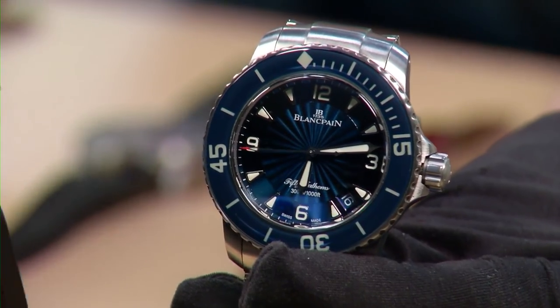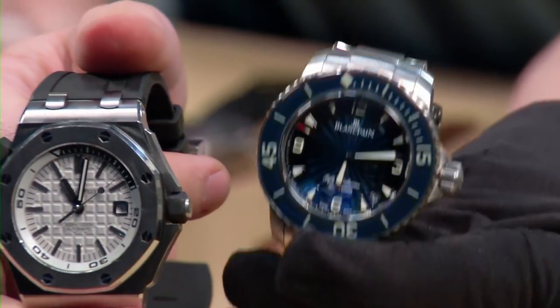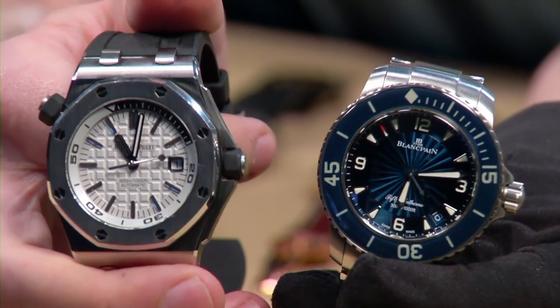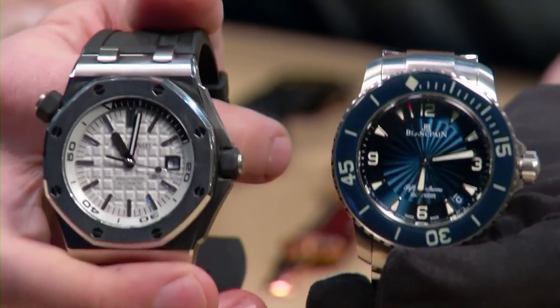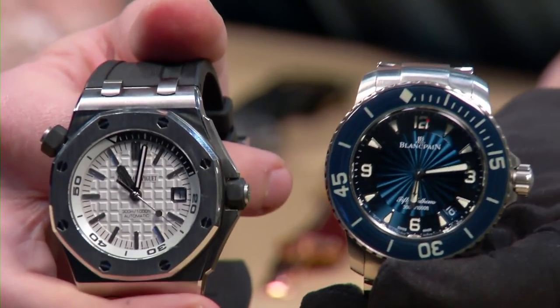I have seen the inside of both of these models, and I can tell you that the Blancpain is better finished internally than the Audemars Piguet that's only made a few miles away in the same Vallée de Joux. The important thing to remember is these two denizens of Le Brassus do represent the best of their type.